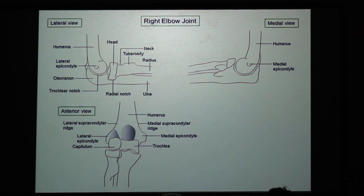Now what is important: we know that this is a hinge type of uniaxial joint. Now I am interested in knowing the names of its ligaments. Can you name its ligaments? You have done it yesterday, guys. I hope you can answer me. Uday? Radial collateral and ulnar collateral. And? Annular and?